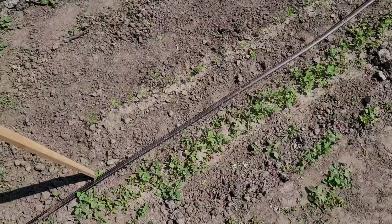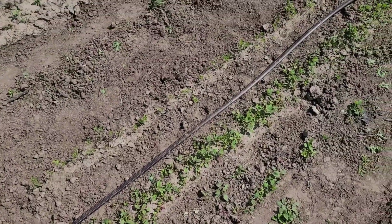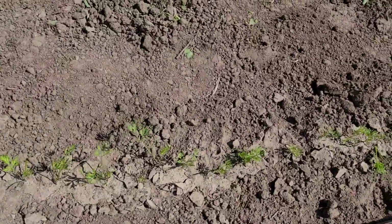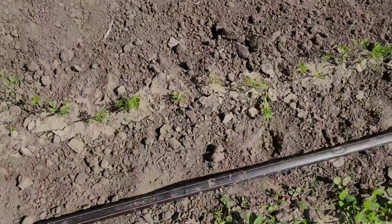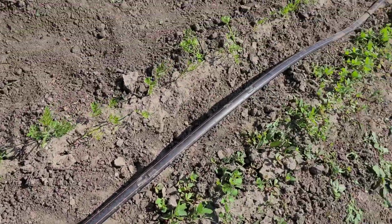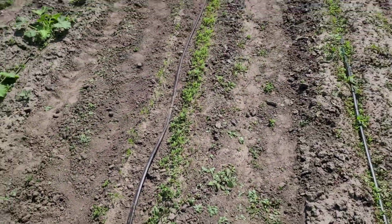Alright, we got our carrots all thinned out and weeded. You can see that the row's a lot cleaner now. All we did was pull the weeds out and thin the carrots out to where they're a couple inches apart. Row looks a lot nicer.